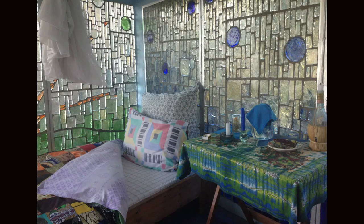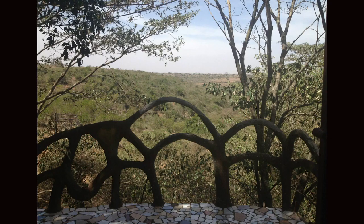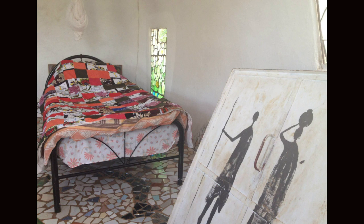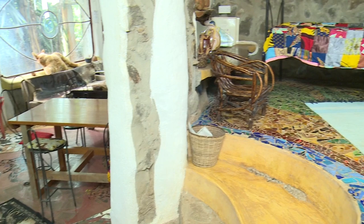What inspired the design of each of these cottages? Well, my big guru in building is Gaudi, Antonio Gaudi, Barcelona, the cathedral, and everybody knows about Gaudi. And I read up, I saw some of the pictures in the 60s actually, and was very impressed.